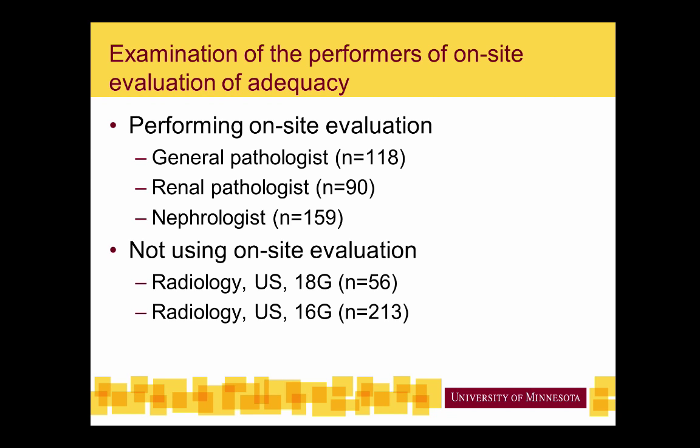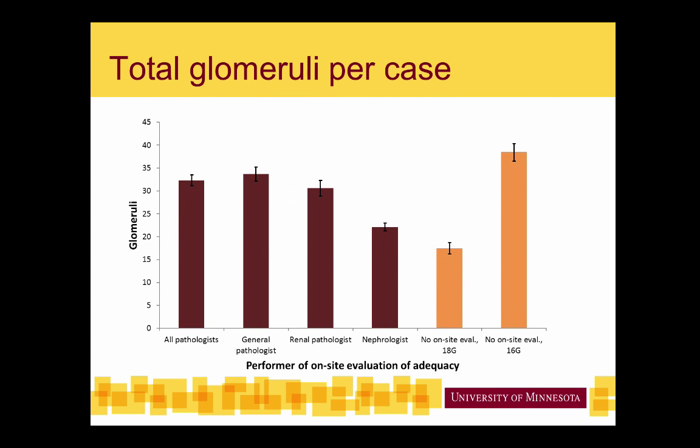So again, I broke it down into the groups that are performing on-site evaluation. And again, this is the same group that I showed already before that's not using on-site evaluation. We broke it down into general pathologists, renal pathologists, and nephrologists. The definition of renal pathologist would be a pathologist who signs out renal pathology. So we looked again at, here, the bars in maroon are the folks who are doing on-site evaluation, and the groups in orange are not using on-site evaluation. And all of these groups are using 18-gauge needles.